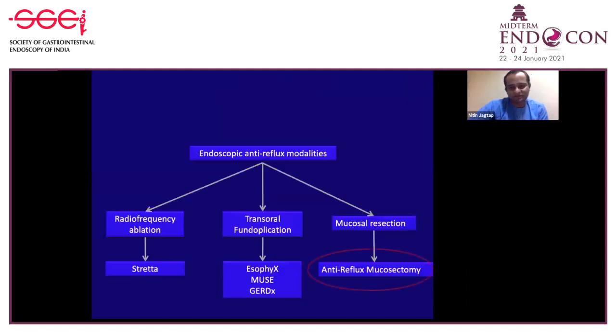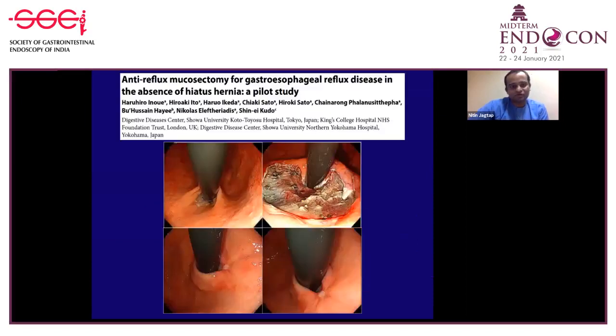Coming to the second treatment modality, which is mucosectomy. Inoue, in this initial pilot study in 12 patients, described resecting around 270 degrees of mucosa to cause ulceration, which subsequently heals by fibrosis and reduces the reflux. The major pitfall of this procedure is intraprocedural bleeding, and healing is a natural, unpredictable process. So one can't explain how much healing will occur and at what level.